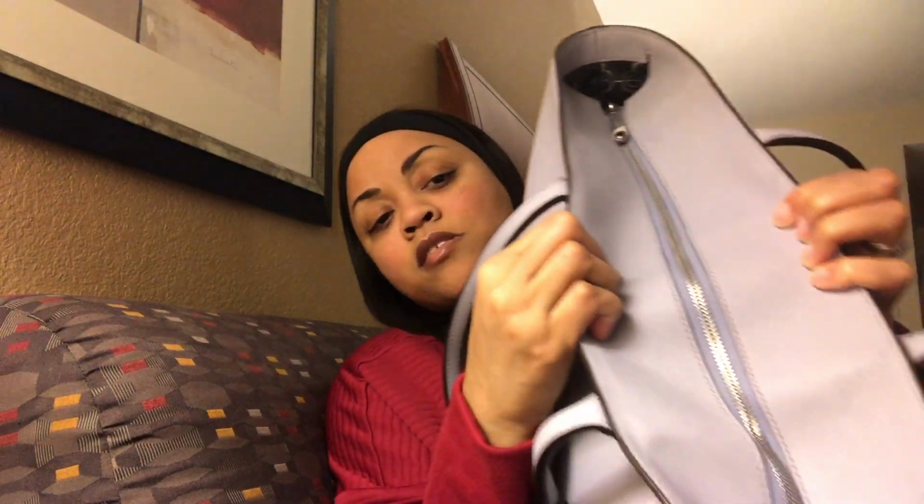Also, just to give you some detailing too, it zips, so it's got a zipper there, which I really like, especially when I have to travel. I like the security of knowing that nothing's gonna fall out of the bag, especially if I'm sitting in the bulkhead of the airplane. Then obviously everything has to go up in the overhead compartments, so it's just safe to know that nothing is gonna fall out or I'm gonna be missing something. So I really do like that security.